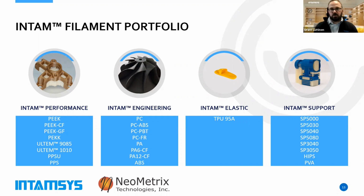Some of these are water soluble, some of these are semi-soluble, some of them are breakaway, but all of them are specifically designed for the materials that they go with. So they can withstand the chamber temperatures required to print that material. This is really important when we're talking about something like Ultim 1010 and a chamber temperature of 225 degrees. You need a support material that's also able to withstand that chamber temperature without deforming.